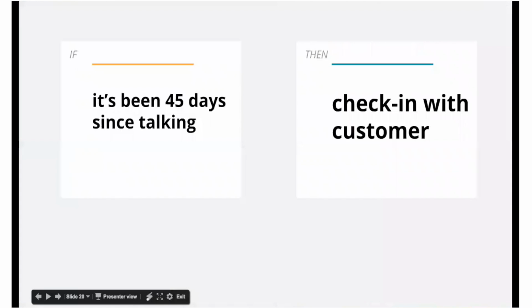Moving over to the customer relationship and account management side, if it's been 45 days since we had the last check-in with the customer, then I would want to create an activity to remind the account manager to follow up and check in with the customer. So this has helped a lot of the teams make sure that their customers are happy, building in a cadence towards the relationship with them, especially as you're growing.